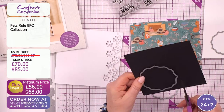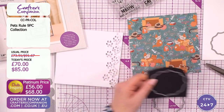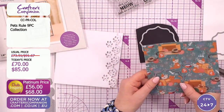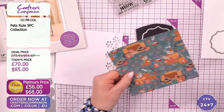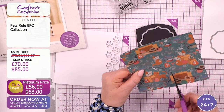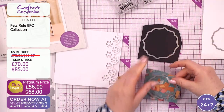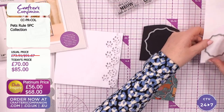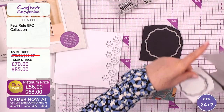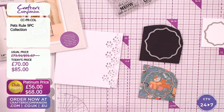So like I say, it doesn't matter what nesting dies you've got. Any nesting dies will be fine. This is pretty much going to be covered, so I'm not worrying where I cut it. Let me just make sure that it's the top there, not that that really matters because we're only going to see the edges. And then our last one, this one here, is the one that we're going to do our stamping onto, the small one. And that works perfectly with our edge.